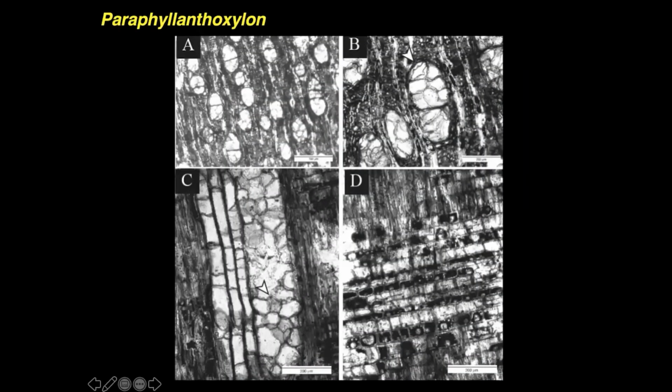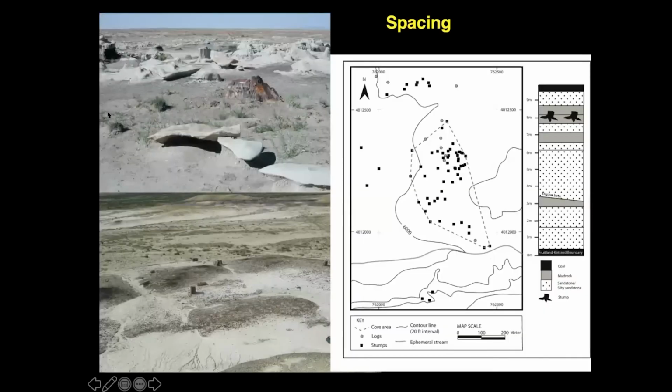Another type of wood that we see, because there were also flowering plant trees by this time, here is another genus, but this is a flowering plant genus. And the thing that I want to point out here is these cells are much larger. These were the main water conducting cells. They could move water much more quickly through the plant. And again, this allows me to identify those trees that were flowering plant versus conifers.